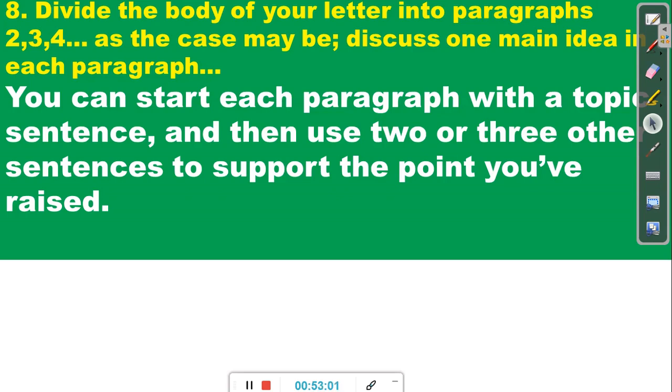give additional sentences which we call supporting details, giving some support to buttress the point you have already raised. All right? So this is exactly the way to go. Divide the body of your letter into paragraphs. And of course, if you are writing, you can use 2 possible ways to indicate paragraphs.